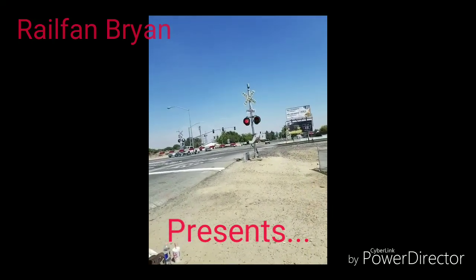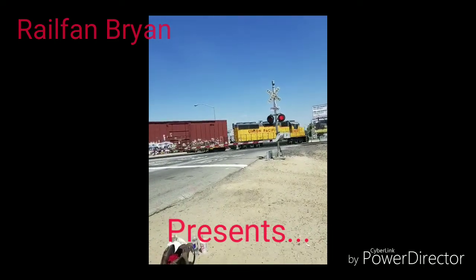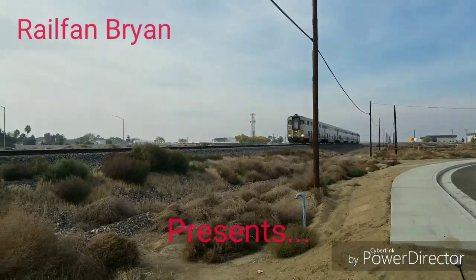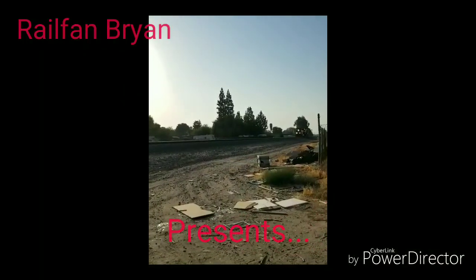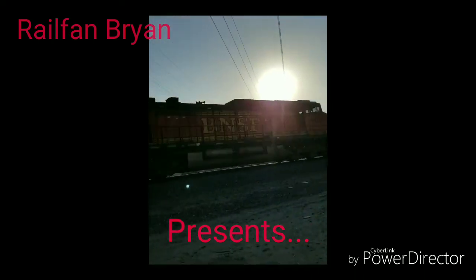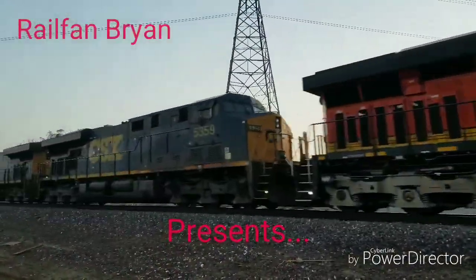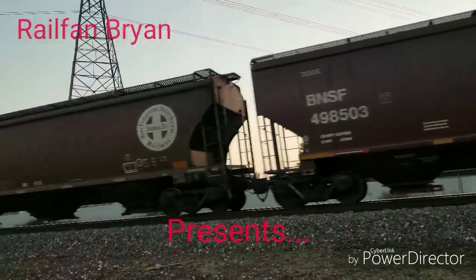It's a really short train, U41401. It's a really short train, but that's cool though. BNSF 8287 and BNSF 4106. Oh, there we go. Oh, we got two CSX. Cool. That's pretty cool.